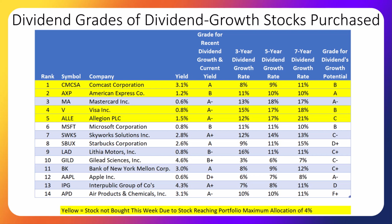Remember, historically, the best performing stocks are those that both pay a dividend and have grown their dividend recently. As you can see under the grade called Grade for Recent Dividend Growth and Current Yield, the stocks with the best combination of dividend growth and a higher yield are Interpublic and Skyworks with A+ ratings, followed by Comcast, Starbucks, and Bank of New York Mellon.